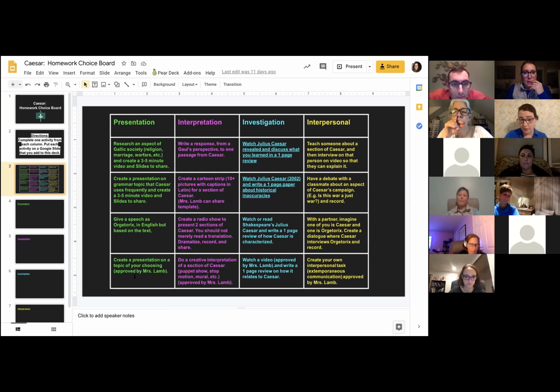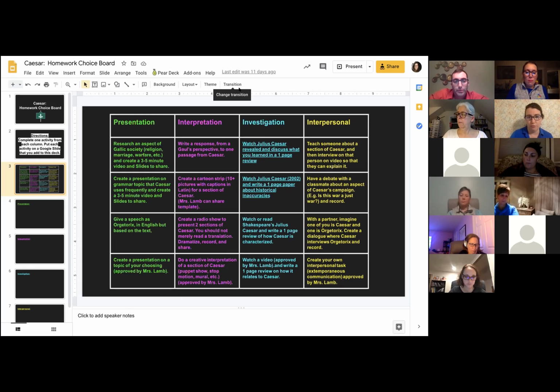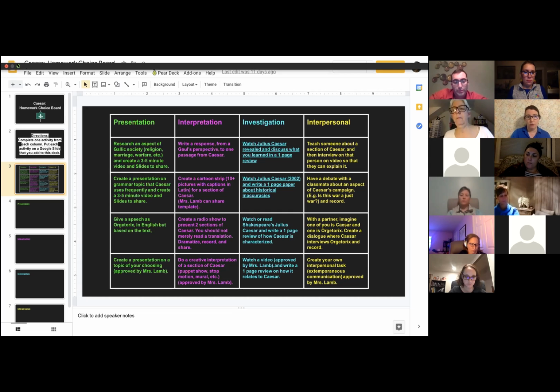And at the end of each column, you'll see I created something where they create their own activity, but they get it approved by me because I want to give them some license and some creativity. Usually for a choice board like this, it's worth 100 points and students have 2.5 weeks to complete it. So that's my usual choice board. And so this is what I'm doing with them right now. And I'll show you the previous one.